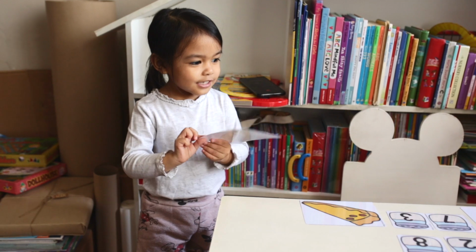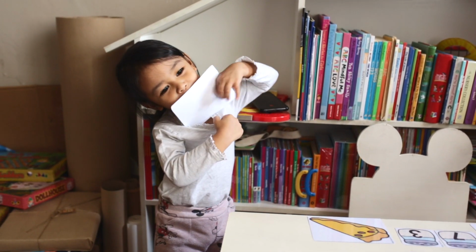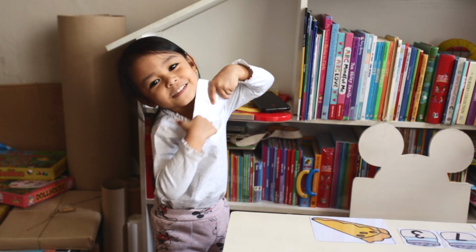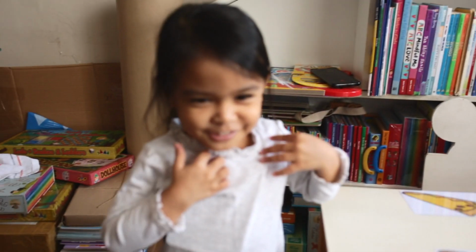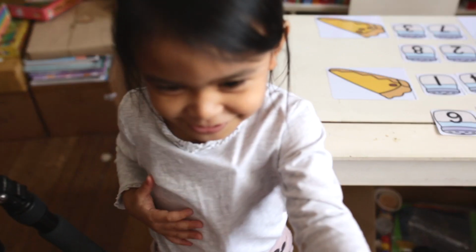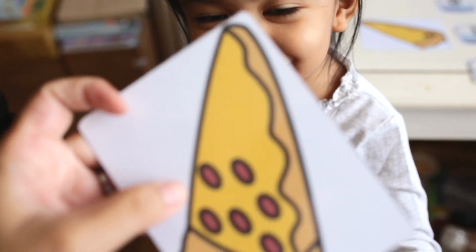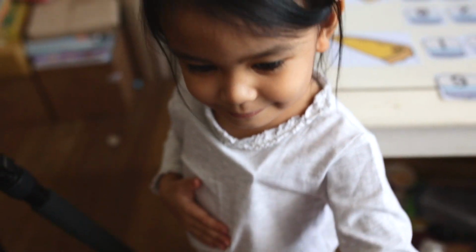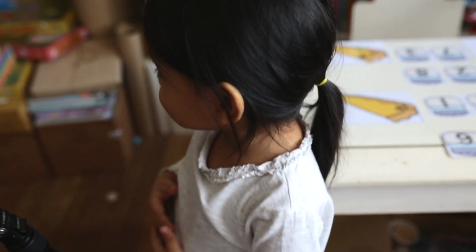And this one, it has none. What are you doing? Putting in her tummy. Daddy, can I put this in your tummy? Your tummy. Okay, I will put this in my tummy. I'm busog na. Oh, I'm busog na.